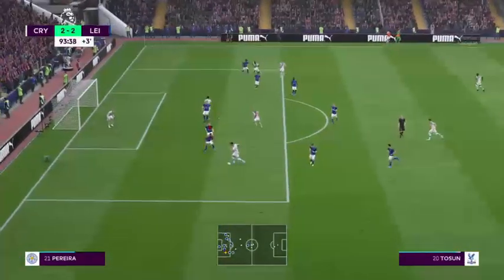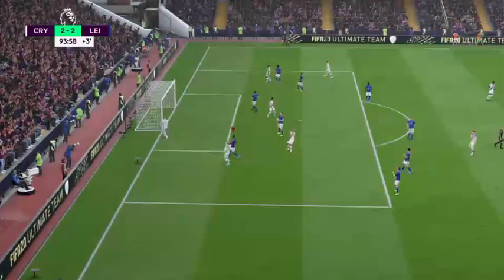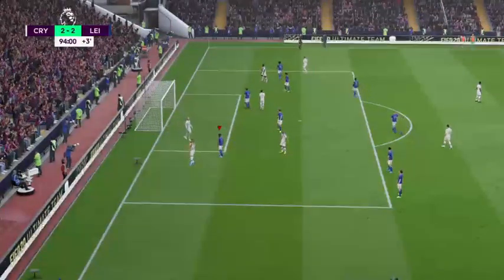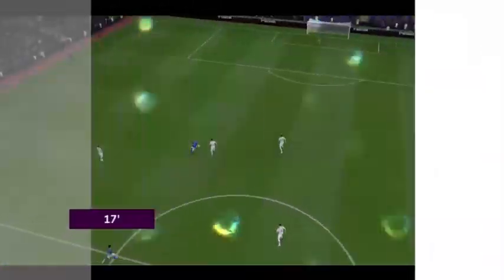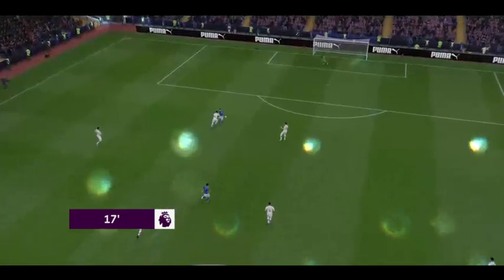That's a fine tackle. Can put them in front here. Well, there is the final whistle, and it's finished all square. Well, an excellent game of football. Both teams promising forward play from them again.